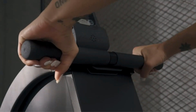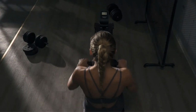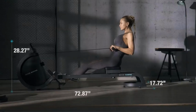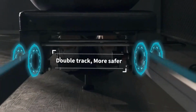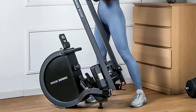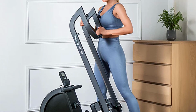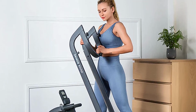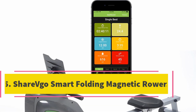It also includes a smartphone holder, for the convenience of watching your favorite TV show or a fitness class while working out. Some of the ergonomic features include large anti-slip foot pedals, adjustable based on the size of your rowing shoes, and non-slip floor protections for a solid workout. It holds a maximum weight capacity of 242.5 lbs, including transporting wheels for easy moving around, and it is foldable for easy storage.